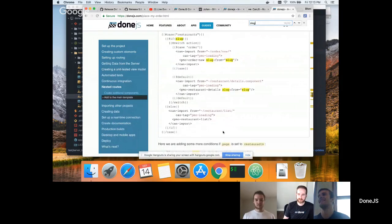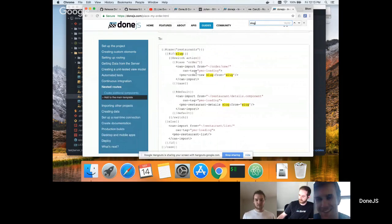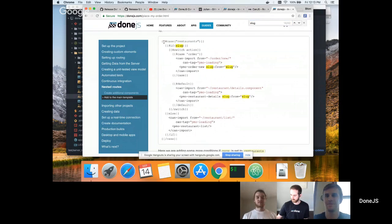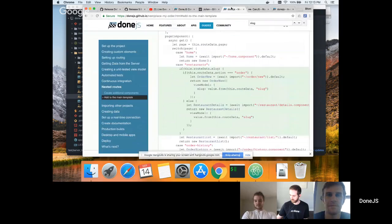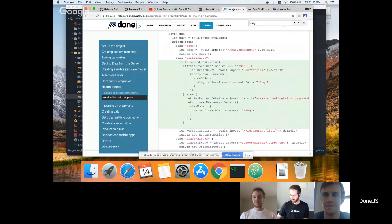Yeah, cool. So I was trying to find the old version too. So once we started adding more pages, like to be able to order stuff in the restaurant details page, this is what it used to look like. It was a couple of nested switch statements inside of the stash. Oops, where is it? Oh, wrong tab. So I turned it into this.